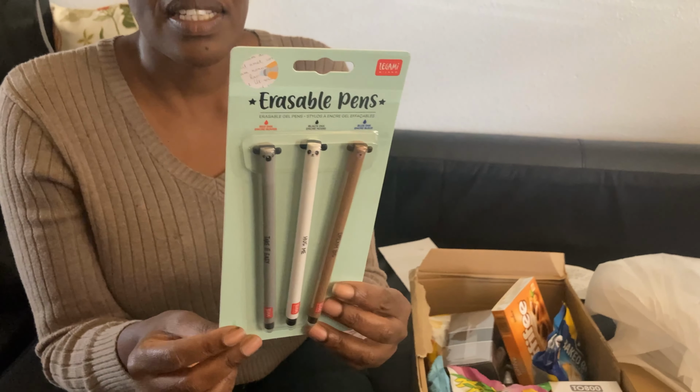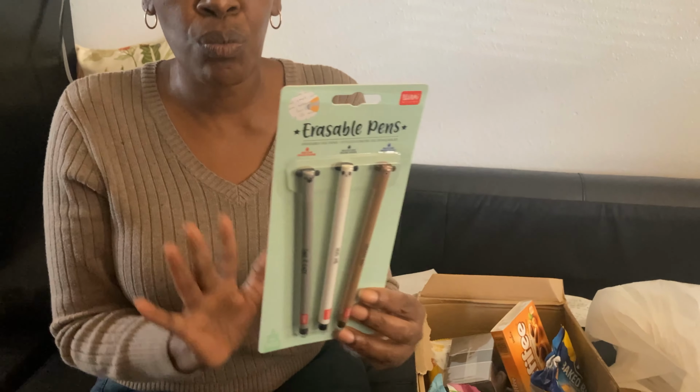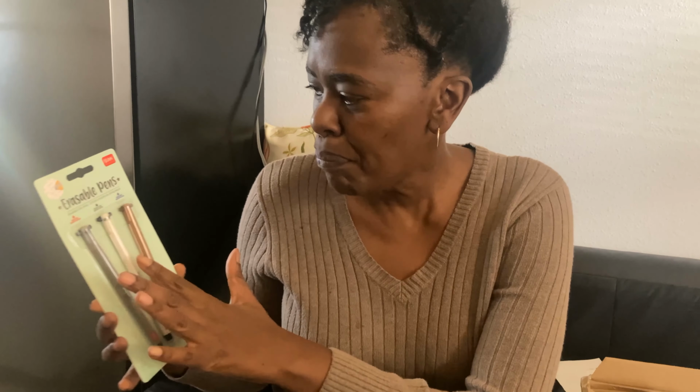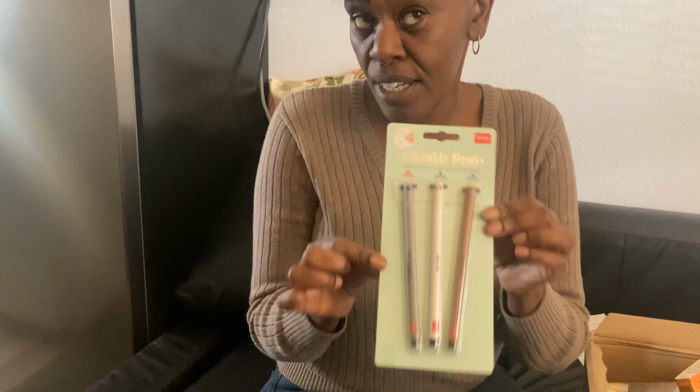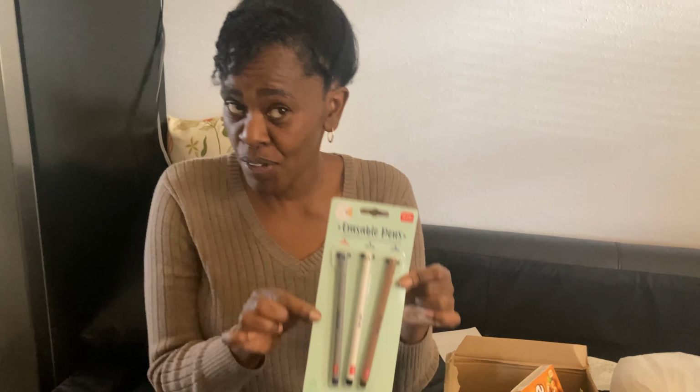I don't know what this is, so I'm just gonna read what's on the pack. Erasable gel pens, and yeah, the name in French. And so there's a red one, a black one, and a blue ink one. Cool.